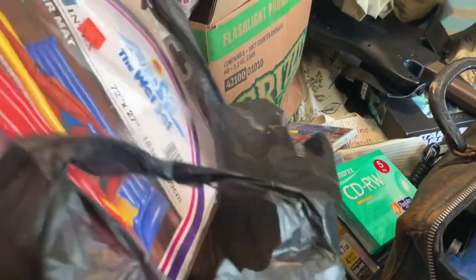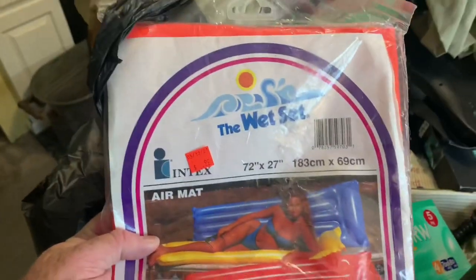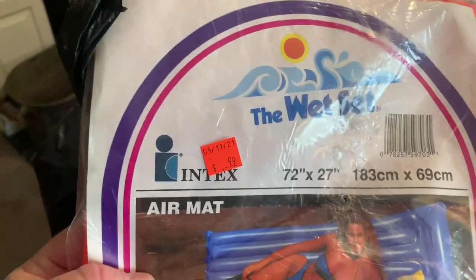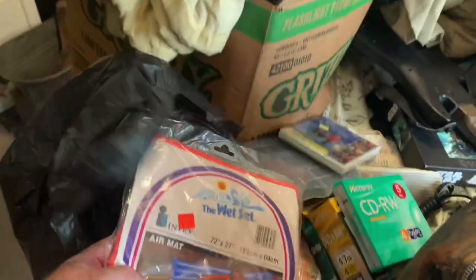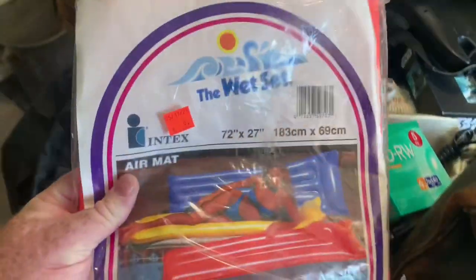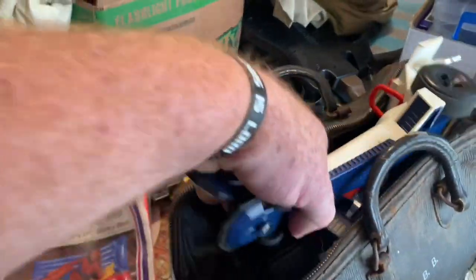And these guys, if you don't really mess with these a whole lot, it's getting about that time of year where floats and pool accessories obviously are selling well. This, if you see the price, 99 cents. Intex is always a great brand to look for. And this actually sells for about 20 bucks. So not a huge profit, but something decent nonetheless.